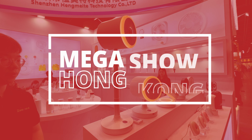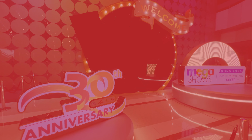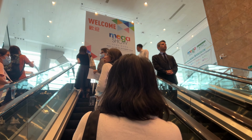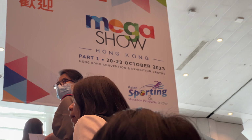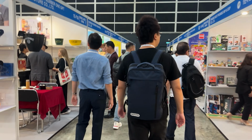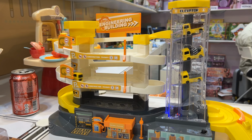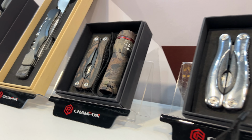And finally, our last stop was the Hong Kong Mega Show, which was back at Asia World Expo. We were here from October 20th to 22nd, and compared to the previous trade shows, this one had a different flair. Now, Mega Show is focused on categories that the whole family will really love. There were gifts and premiums, houseware and kitchens, toys and baby products, festive, Christmas and seasonal items, and sporting goods.